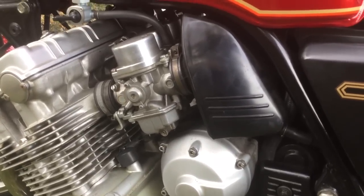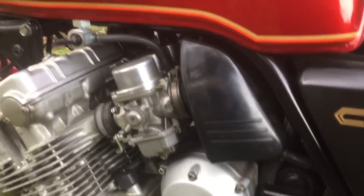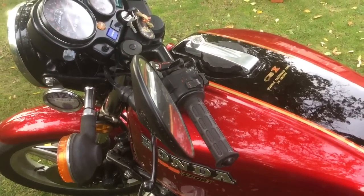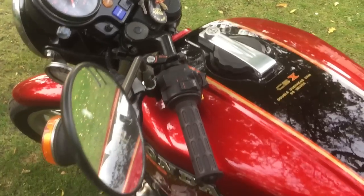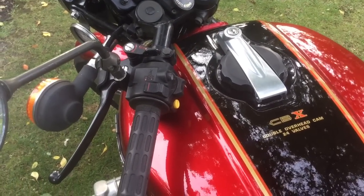Handling, brakes, awful. If you're used to modern bikes, you're in for a shock. They are not to modern standard. If you've been riding stuff from the 80s, they're okay. You can really tramp along if you're not concerned about the chassis moving. Don't let it worry you. If it worries you, you're not going to be fast on one of these.